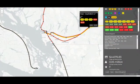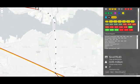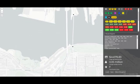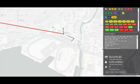So 12, 13, 14, 15 is where the BC bus comes in. It just goes through here. It would also need a lot of random routing because that's a train track bridge here that I made it go across. It's a whole weird thing. It's not the point of the video.